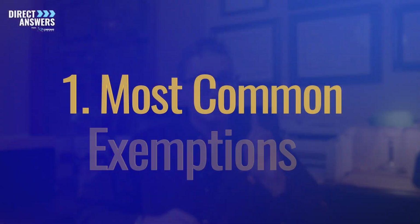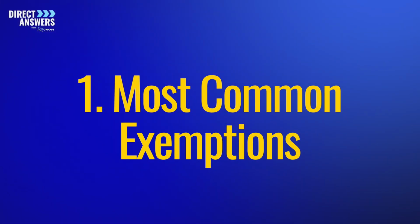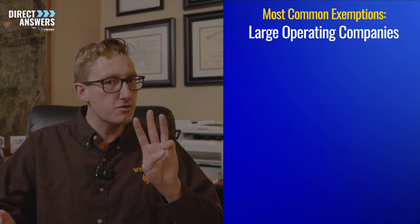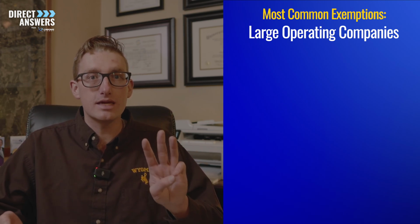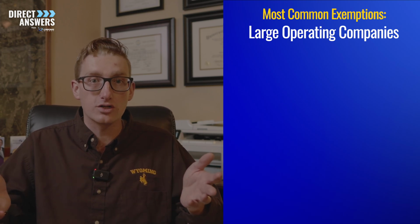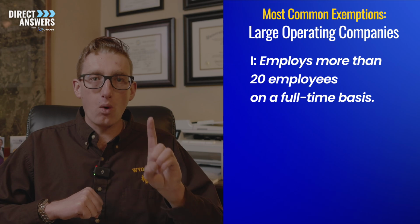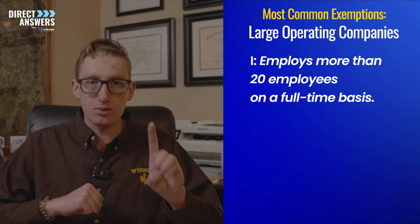But it's important to pay attention right now, because the first grouping is the most common types of exemptions that you'll hear about. And the most important exemption in this grouping is the large operating companies exemption. And with this exemption, there are 3 requirements that you need to meet in order to qualify as a large operating company. Number 1, you must employ more than 20 full-time employees.